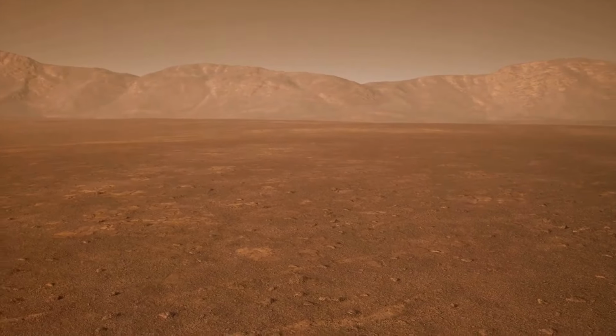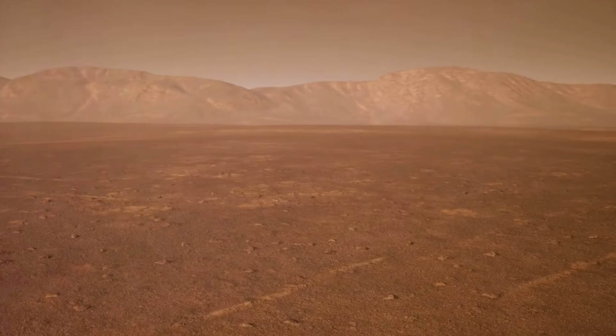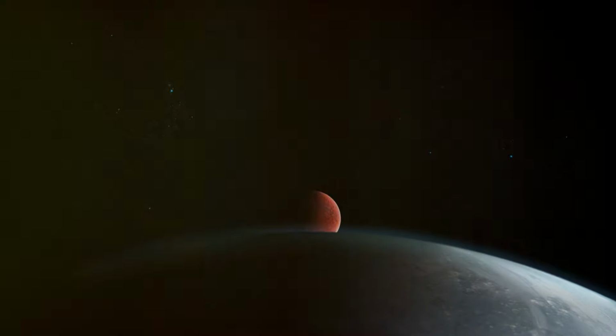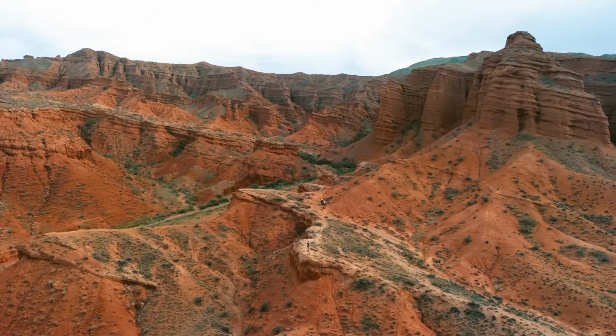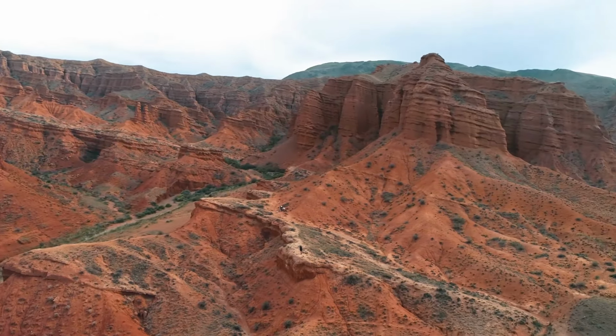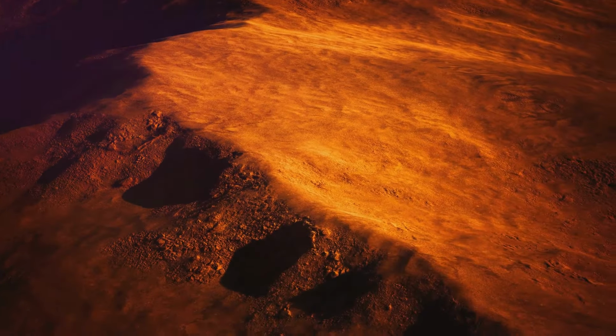Another incredible feature of Mars is Valles Marineris, the largest canyon system in the solar system. This canyon stretches over 2,500 miles long, 120 miles wide, and up to 7 miles deep. That's about 10 times longer and 5 times deeper than the Grand Canyon on Earth.